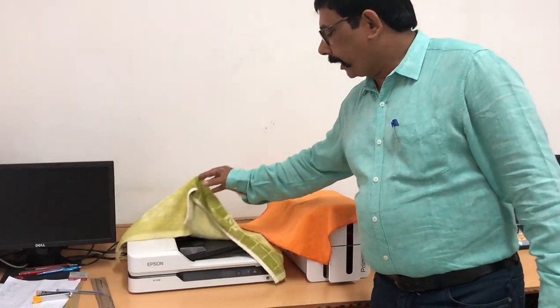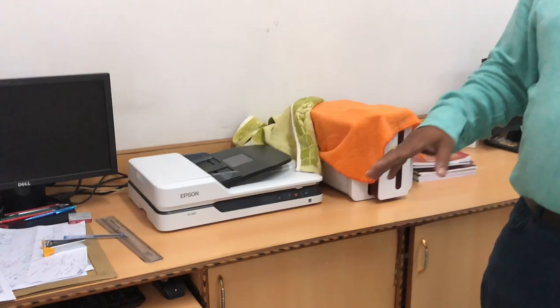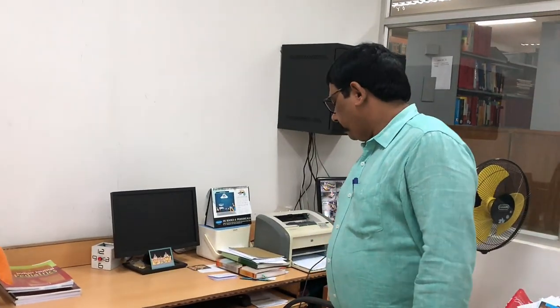This is the main software of IBM, through which IBM server we are running the total library package. The software we are using is Koha, which is internationally very popular. And we also have a very high resolution scanner. Through this scanner, we are scanning the documents, the question papers, etc. And we are using this server for the repository system.